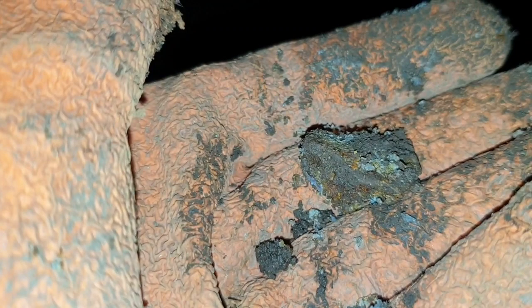I'll just get it to focus quickly. There we are, that definitely looks to be more of the same, whatever that was. Right, we'll chuck that in the pouch as well. Got maybe 10 metres left to go, and then we're giving it.